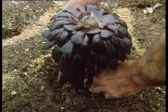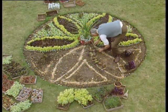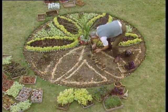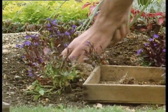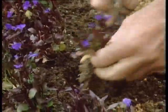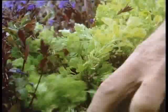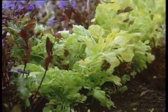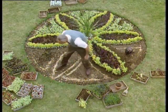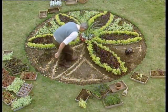In the centre of each triangle, a dark, purple-leaved aeonium. The book specified a dwarf lobelia as the infill for the petal. Such close planting ensures that the soil is quickly covered. If the bed is regularly trimmed like a lawn, the design remains clear throughout the summer. The petal's outline is etched with a low-growing pyrethrum, aptly named gold feather. Finally, the gap between petal and triangle is picked out with a blue-grey succulent, echeveria.